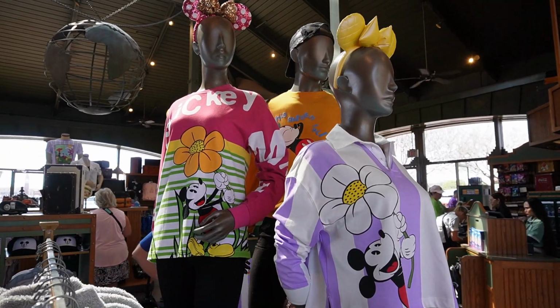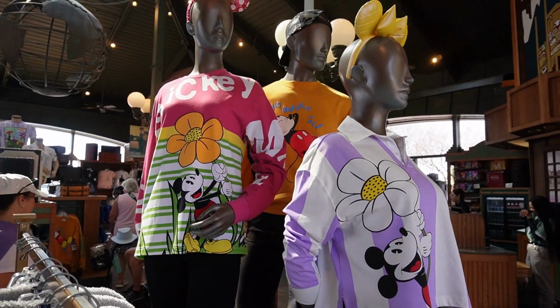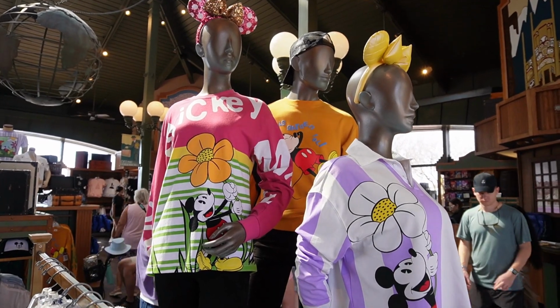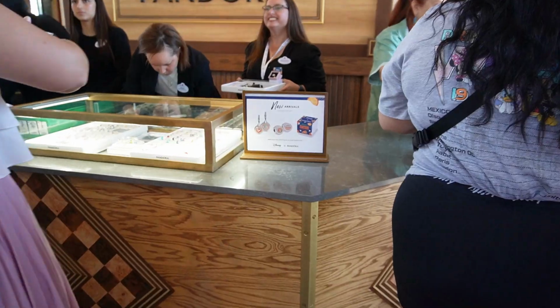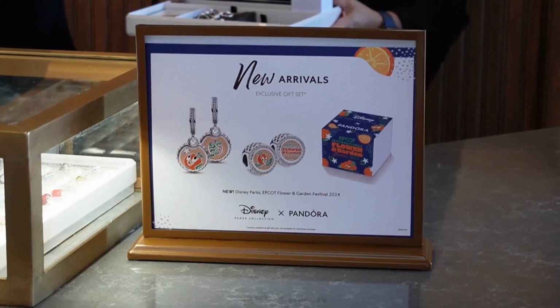This is some of the merch in the port of entry store. I'm not sure if this is for Flower and Garden, but it is very floral themed, very springy. It would be fun to wear during the festival as well. And for the festival, it looks like they have a new Orange Bird Pandora charm. How fun that one is.